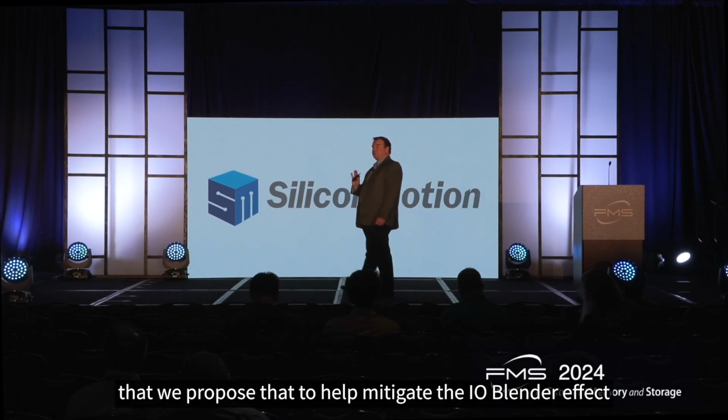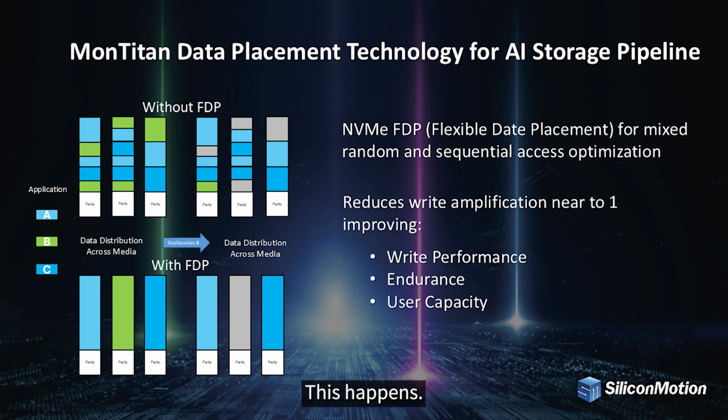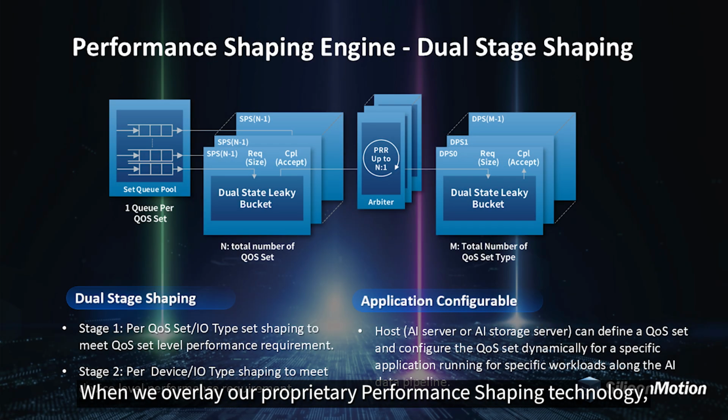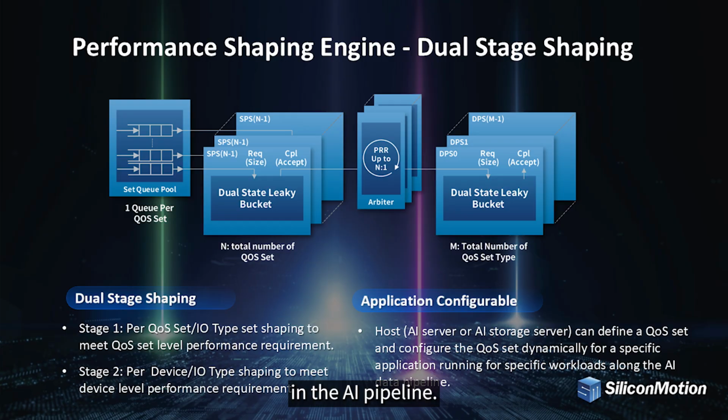So one of the technologies that we propose to help mitigate the I/O blender effect is flexible data placement. When read and write requests go to a storage system, it results in mixed or unpredictable I/O, which leads to an overall reduction in storage performance. FDP can mitigate that on writes. And when we overlay our proprietary performance technology, we allow a host, either AI server or AI storage server, to configure QoS sets dynamically for specific applications running specific workloads in the AI pipeline.